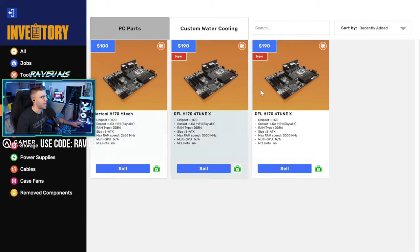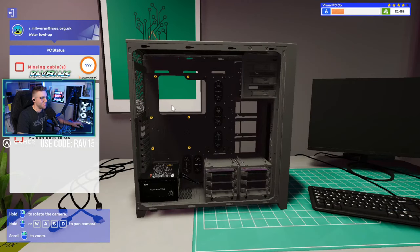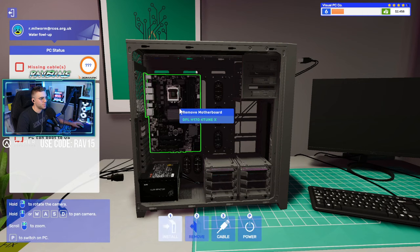Okay, all my stuff is back. There we go. Oh my god, I had it in there. Look, it put it back. That's okay. It's all good. At least the game's working again. So far, anyway. All right.